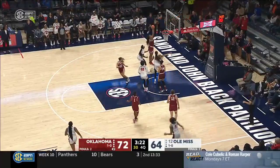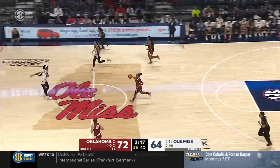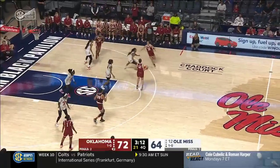Not from the corner. Oh, and that would have been a big shot for Ole Miss. They got the three-pointer from KK Deans, but missing that one from the corner.